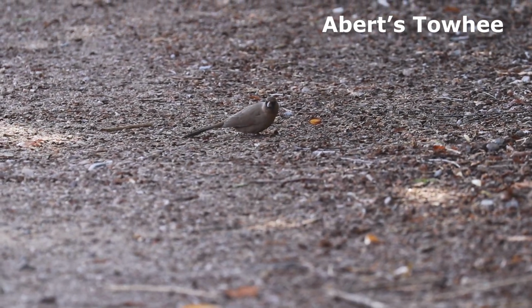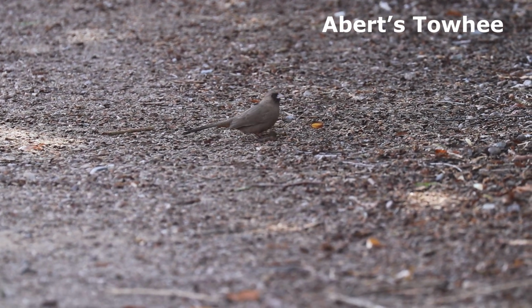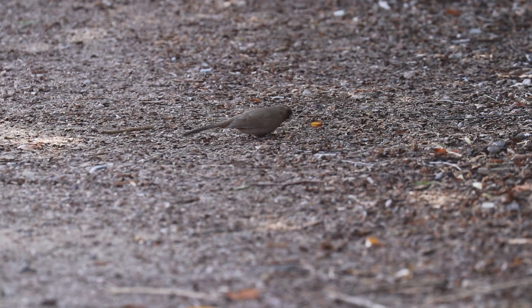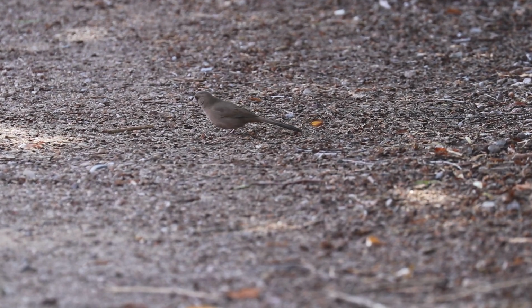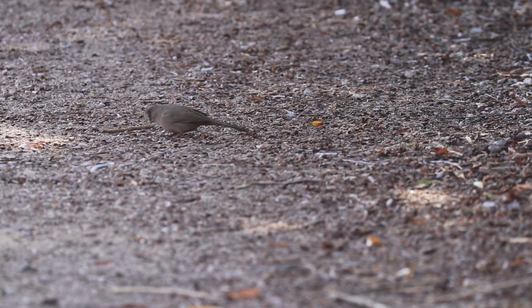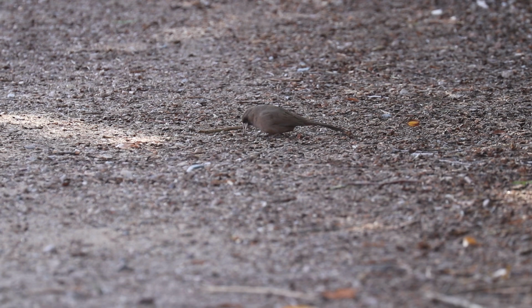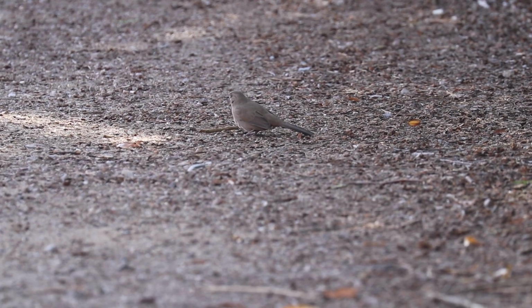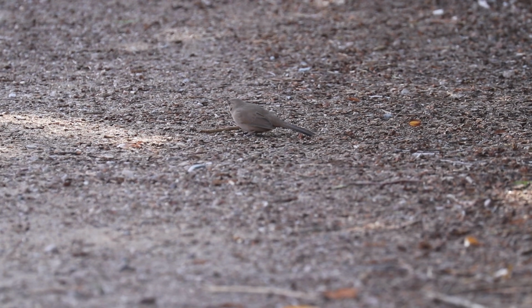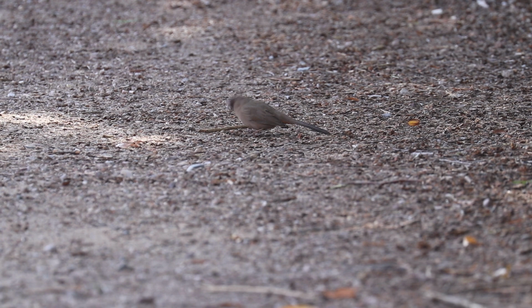One of the area's specialties that can be found here is the rather plain-looking Abert's towhee. The reason why this species is a specialty is the fact that almost the entire range of this bird is restricted to the Sonoran Desert of Arizona. This normally secretive bird can be found here year-round, often foraging along the trails.